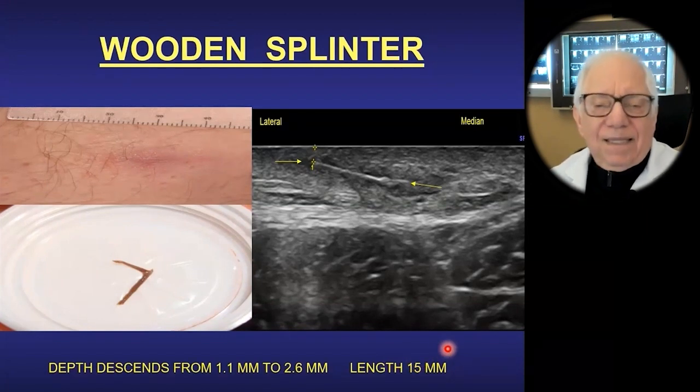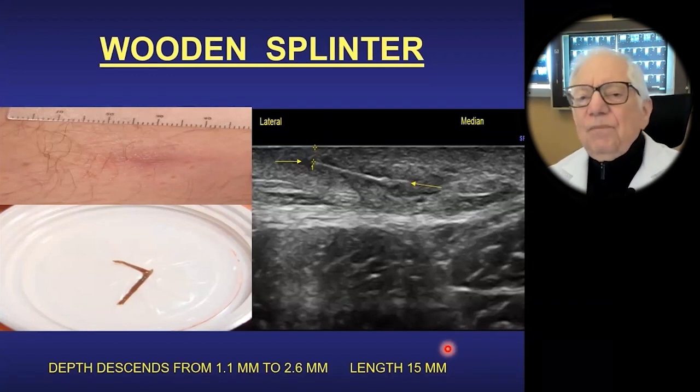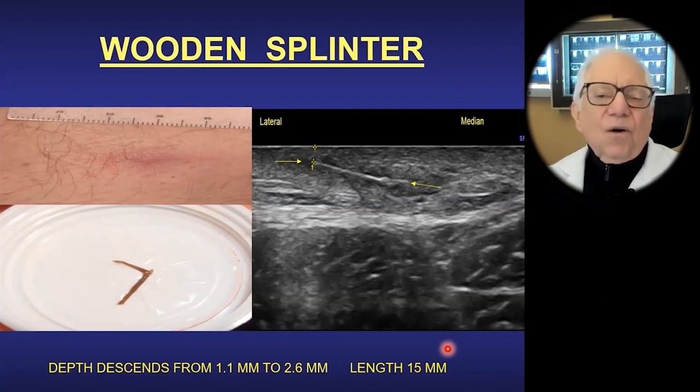People don't forget that, or people don't remember if they're at a cocktail party and step on something, and a week later they've got something in their foot, or they brushed against something in their arm and they develop a lump.